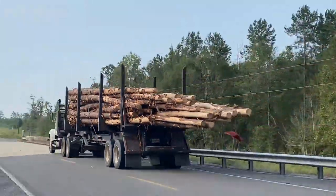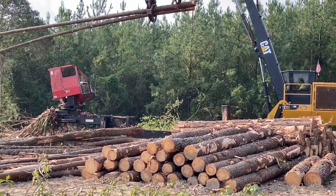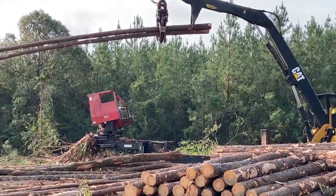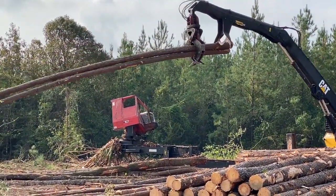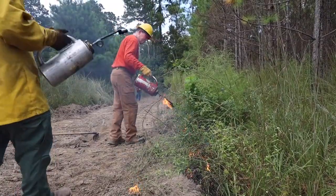What happens to the other 90%? Well, it has to come down and we have to do something with it. Particularly in urban and suburban areas, a lot of that ends up in this huge landfill where hopefully they have an opportunity to burn it and bring it down.